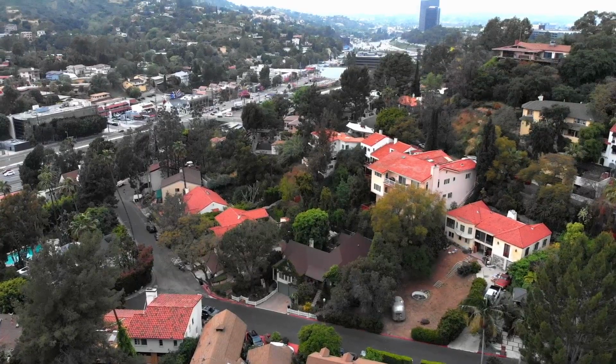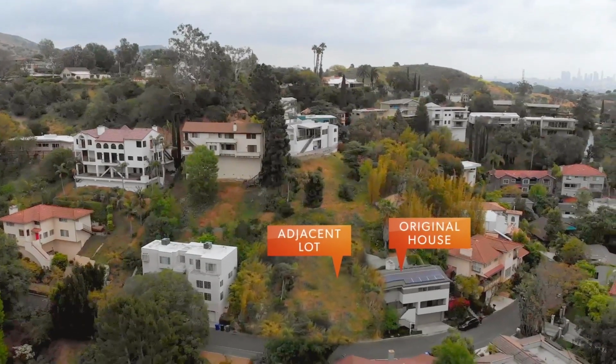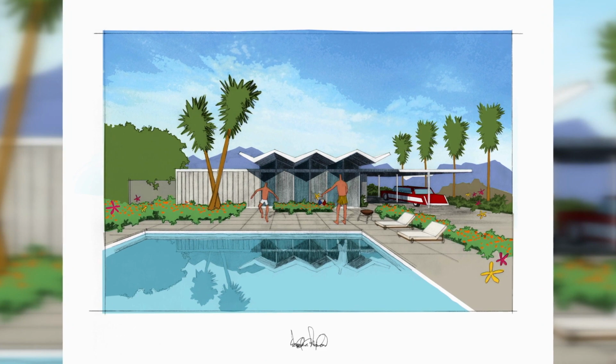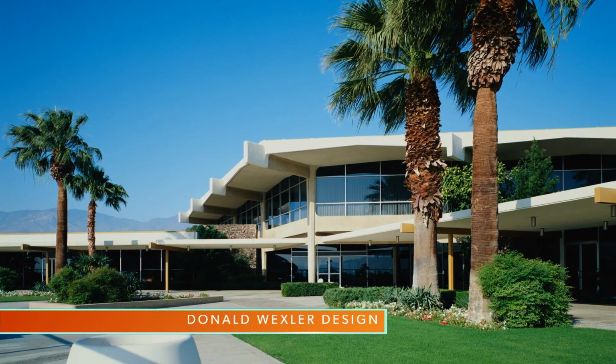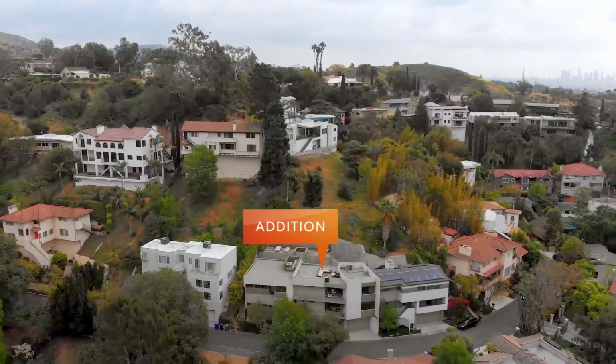We fell in love with the neighborhood, and when the adjacent lot to our house went on the market, I snatched it up. I talked to my dad, Donald Wexler, a well-known mid-century modernist architect, and asked him about his thoughts on expanding and adding on to the house. He thought it was a great idea, and we went for it.